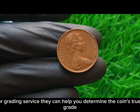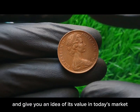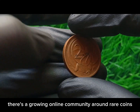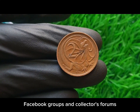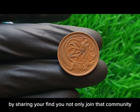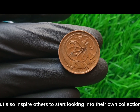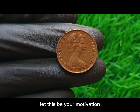They can help you determine the coin's true grade and give you an idea of its value in today's market. And who knows, yours might be the next record breaker. There's a growing online community around rare coins like these. YouTube channels, Facebook groups, and collectors' forums are filled with people who share your passion and excitement. By sharing your find, you not only join that community, but also inspire others to start looking into their own collections.